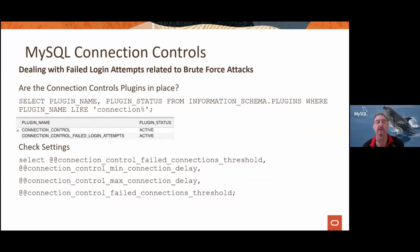If you're trying to deter brute force attacks on your systems, there is a connection control plugin available that you can check for, to see if it's active and installed. What this will do is allow you to specify certain delays such that for each failure, it'll increase a delay interval, so that if someone's trying a brute force attack, it's going to take longer and longer, and hopefully they'll just give up in the process.